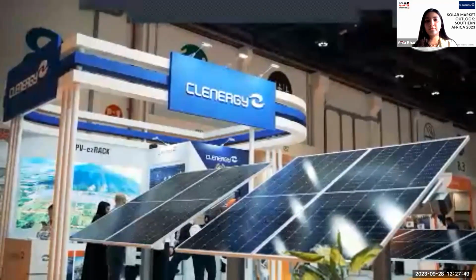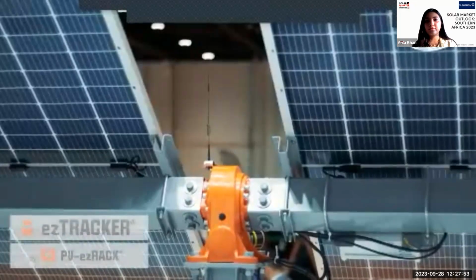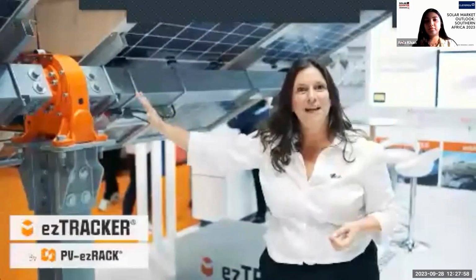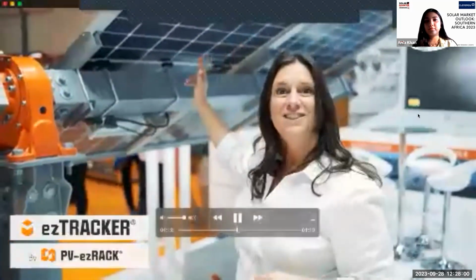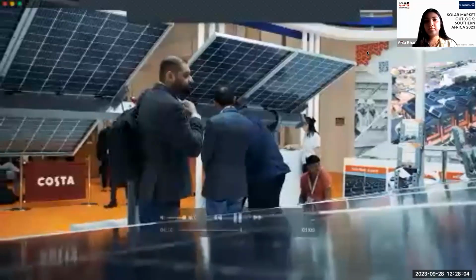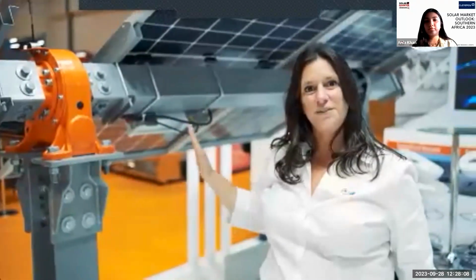During these 3 days in our booth, we're showcasing a tracker solution. This is our Easy Tracker D1P. So this motor can hold up to 90 panels, that's 45 on each side. All the panels have to go in portrait, and this is an amazing solution because, as we said before, we can customize anything that you need of this beauty.